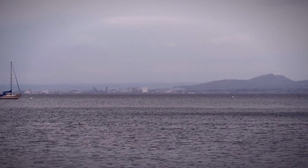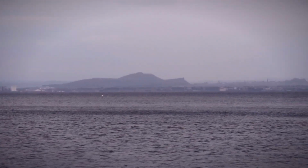And if you look just across the water you'll be able to see Edinburgh Castle, you'll be able to see Leith, and you'll be able to even see Arthur's Seat. It's not that clear a day and I can still see them, so it is beautiful. Over there is Inchcolm Island and you can see the ruins on that as well.